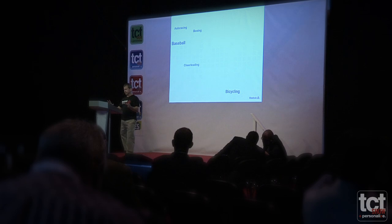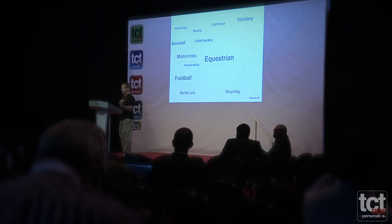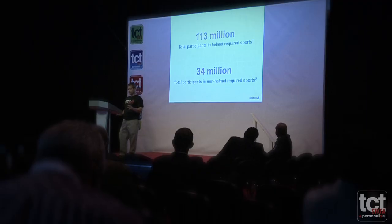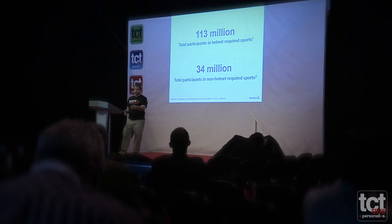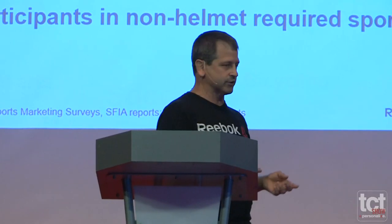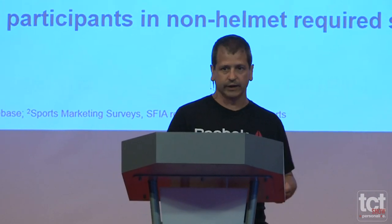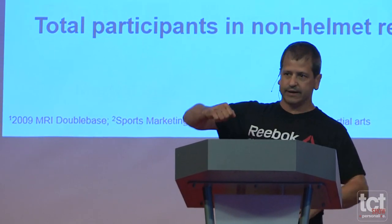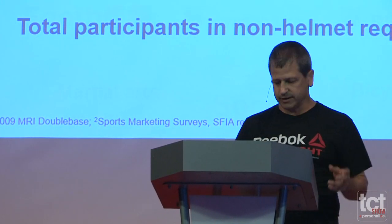So here is just a few of the activities this product can be used for, not only helmeted sports. Right now we've had a lot of contact with the Pony Club. Hundreds of thousands of people ride horses, parents putting their children on horses and sending them into the woods. They have no idea what happens once they get in there, so they're showing a really great interest. Back when this research was done, there were an estimated 113 million participants in helmet-required sports, with an additional 34 million in non-helmet sports. This could be European football, head-to-head contact, the head hits the ground, head hits elbows. This product can be used for all of this.